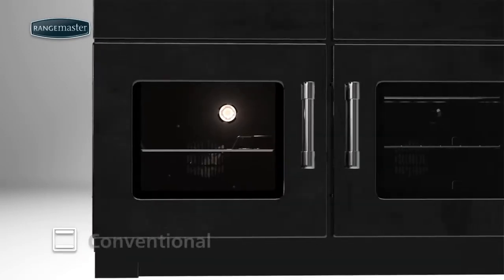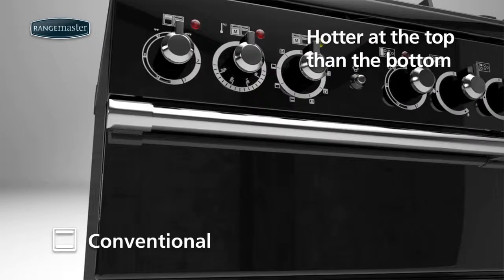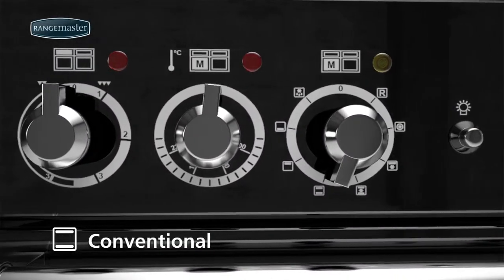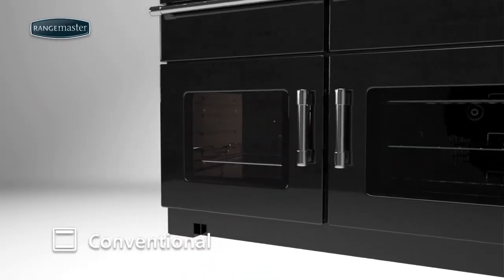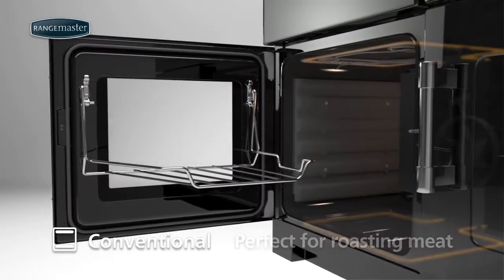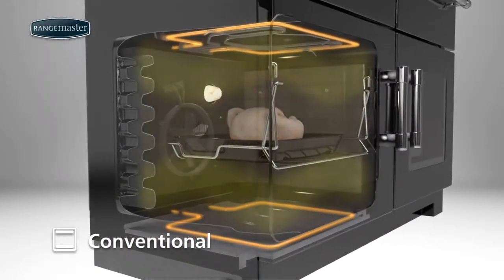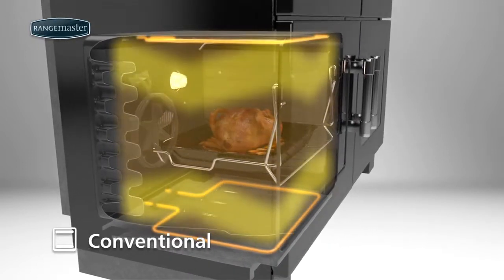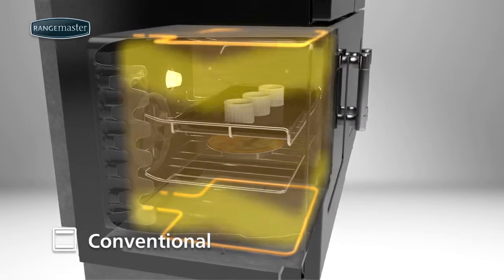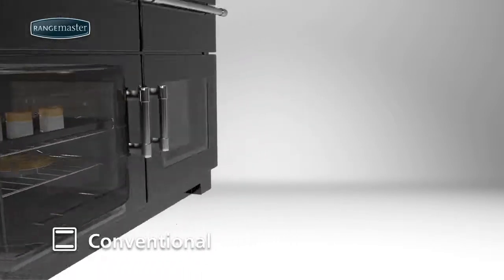The conventional function utilises both the top and bottom heating elements. As the fan is not used, natural conduction of heat means the oven is much hotter at the top than the bottom. Ensure the correct function and temperature are selected. The conventional function is perfect for roasting meat as it ensures even cooking and browning of the dish. Because it is hotter at the top than the bottom, the conventional function creates different heat zones within the oven. This gives you the flexibility to cook multiple dishes which benefit from different temperatures.